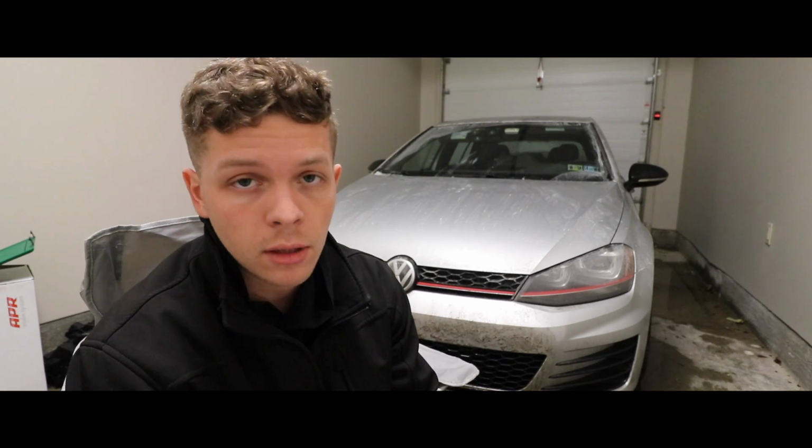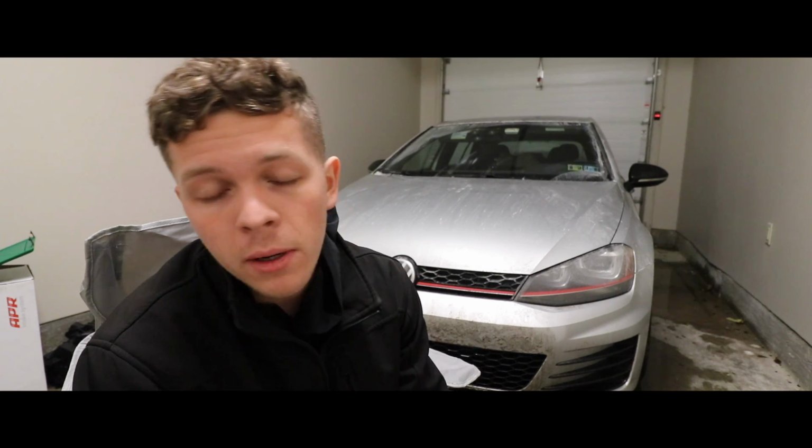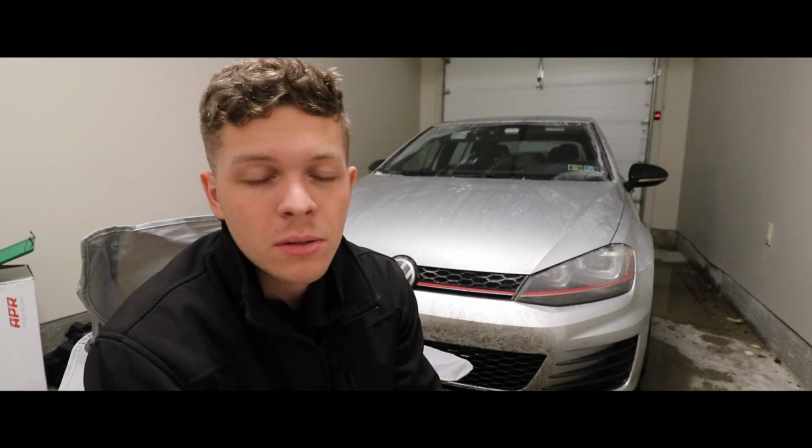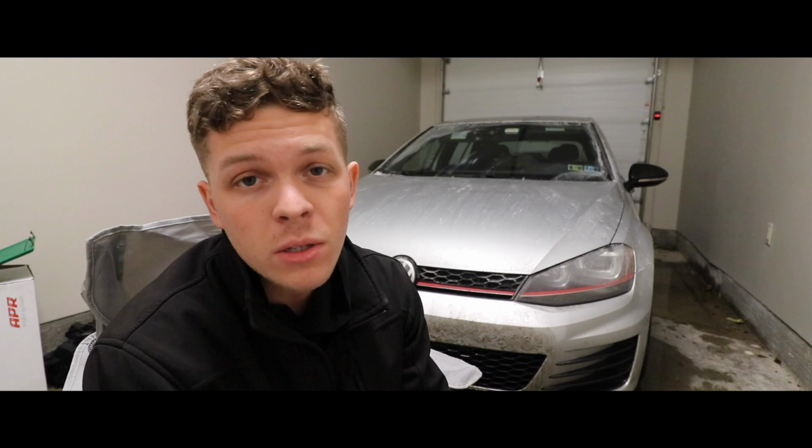Steven asked me how I'm liking the APR mods. He has Cobb, and asked what I thought about Cobb. The reason I went with APR initially as a tune was because they offered more of a horsepower gain, and that's what they claimed and all that kind of stuff. And APR is fairly reputable in the German cars.